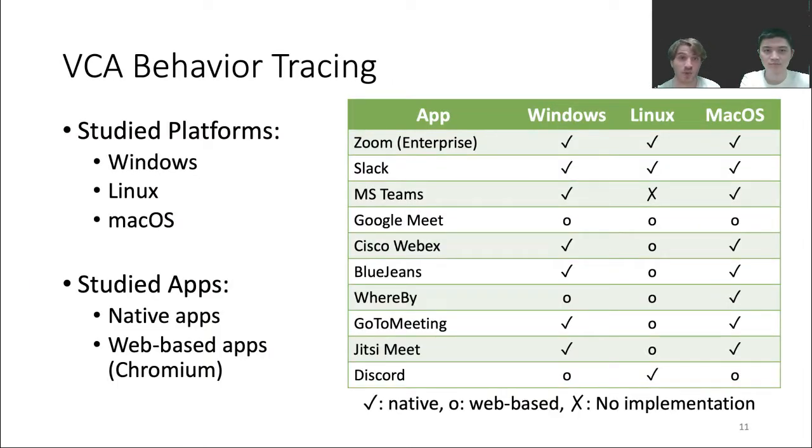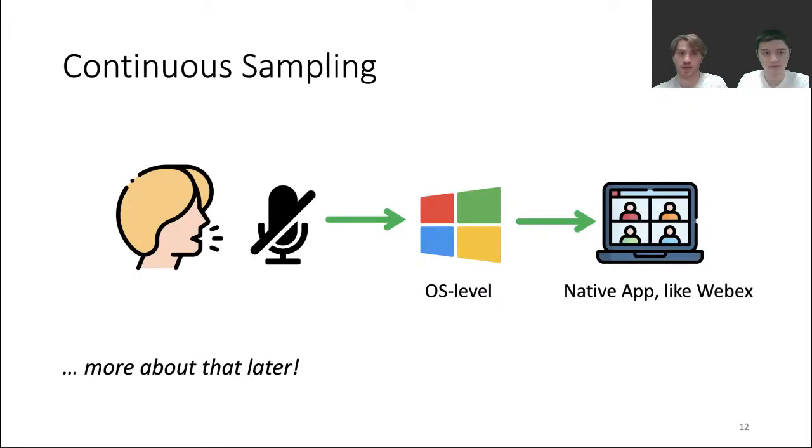Understanding how VCAs work is not a simple task. In fact, each one works differently. So from our user study, we examined a breadth of options that were the most popular. We also need to examine their functionality over all the operating systems. What we saw was 3 characterizable behaviors. The first behavior was when an application was continuously sampling the audio buffer during the entire runtime. This includes when the software mute was engaged.